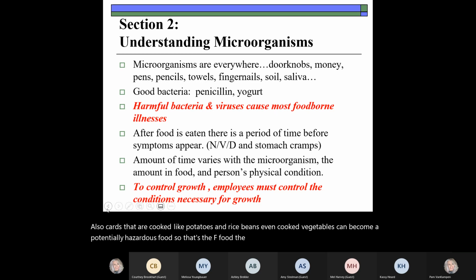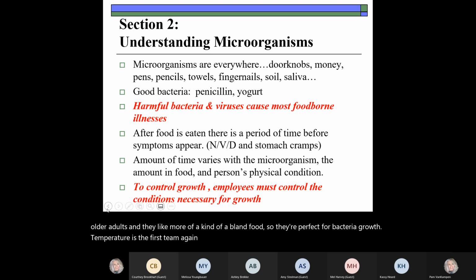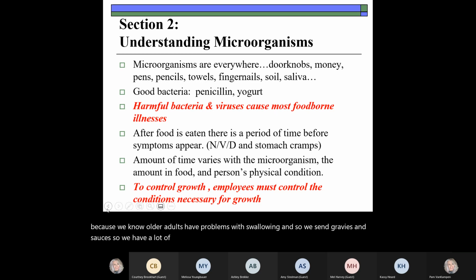The acidity is the A. The microorganisms prefer a neutral environment, and most of the foods that we serve are neutral because we're serving older adults and they like more of a bland food. So they're perfect for bacteria growth. Temperature is the first T. Again, that temperature danger zone, they like between above 41 and below 140. They also need the time to grow. Most microbes double every 20 minutes. That's how they get to that crazy number I mentioned earlier. They need oxygen to grow, but some don't, but most do. And they need moisture and hydration to grow. And most of our food is also moist because we know older adults have problems with swallowing, and so we serve gravies and sauces. So we have a lot of FAT TOM conditions in our food. Again, why we need to be vigilant with making sure the food is hot and cold.